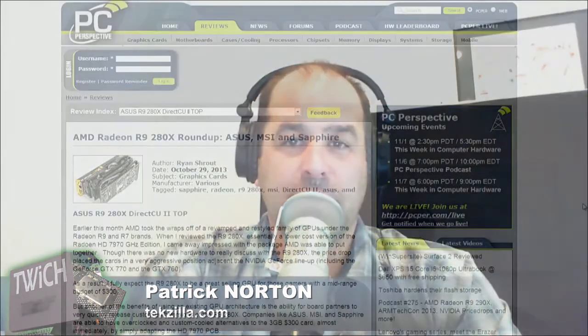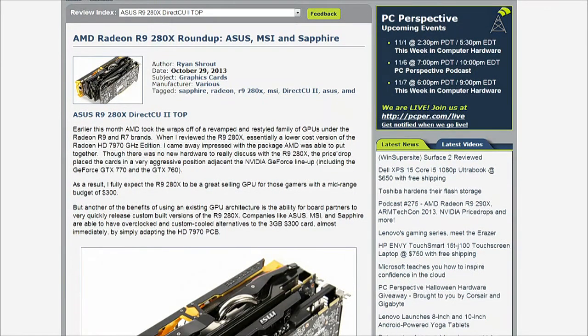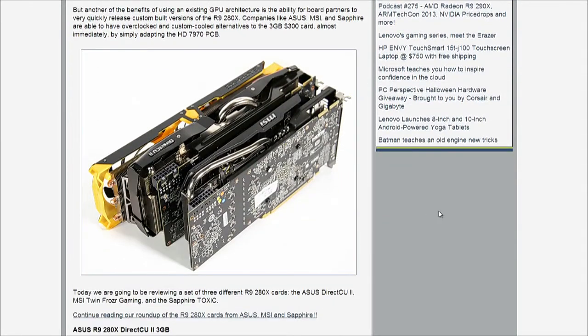Should we talk about what's going on with the 280X and the overclocked 280Xs? Because you looked at cards from Asus, MSI, and Sapphire. I'm going to drop a spoiler here, people, so brace yourselves. Two of these cards got gold awards. One card got a silver award. And the performance is pretty good, yes?